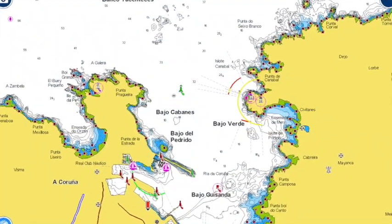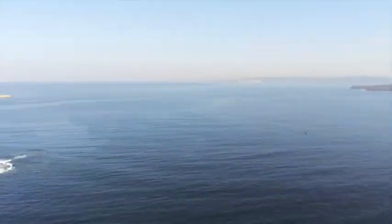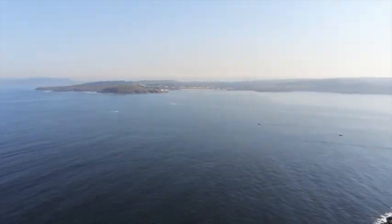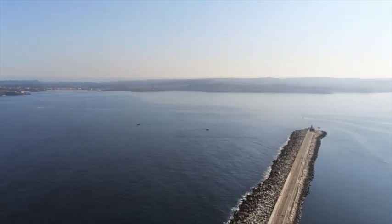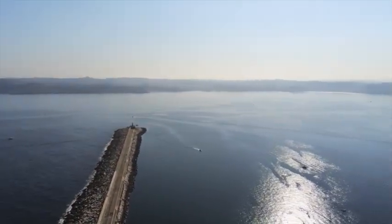Well sheltered in Ría Coruña, the two major marinas, Real Club Náutico and Marina Coruña, can be entered at any tide or weather. The approach is straightforward and easy, also at night. In fall, fog may make an approach difficult though.